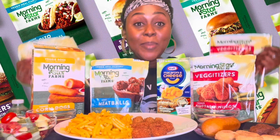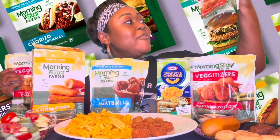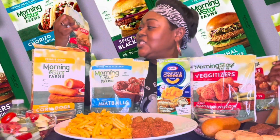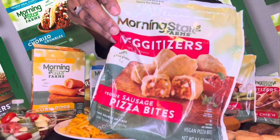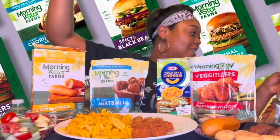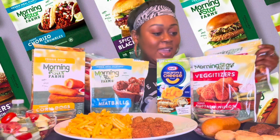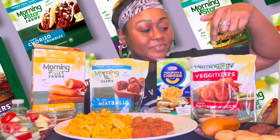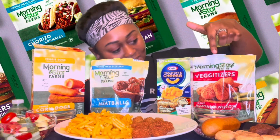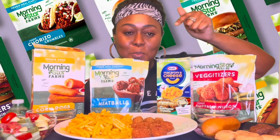So I have a bunch of Morningstar products that I wanted to try. The one I have in this hand is the Veggie Popcorn Chicken. And then this is the Veggie Sausage Pizza Bites. Vegetizers, and these are labeled as vegan products. It says non-GMO soy and other things that are in the ingredients of it. I also have here the Vegetizer veggie buffalo wings. Here is not a Morningstar product, but I saw this in the store and I was like, I wonder how it tastes.